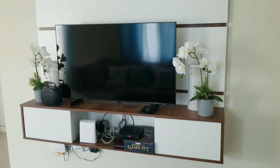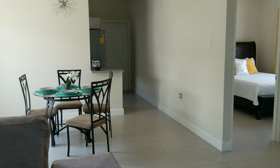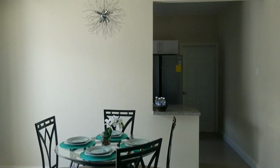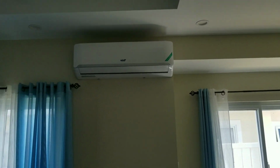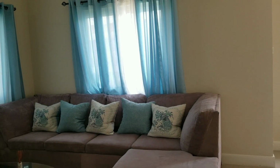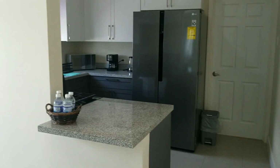All right, so guys, when you walk in, you will have this TV. And look at the living area. Wow, I really love this. I believe it's a chandelier. And you have an AC. AC is in every room on the property. This is the sofa. Look how beautiful this is.